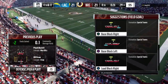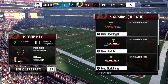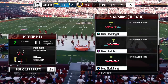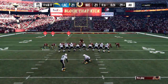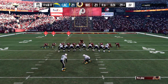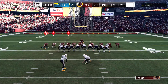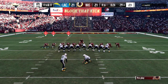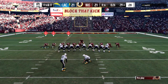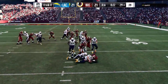And now we're going to get a timeout here called by the defense. It'll be their 3rd and final timeout, so as they talk things over, we'll step aside. On now in a big spot in this ball game is the kicker, Nick Novak, to take the lead here in the final minute. To the football, it's blocked.